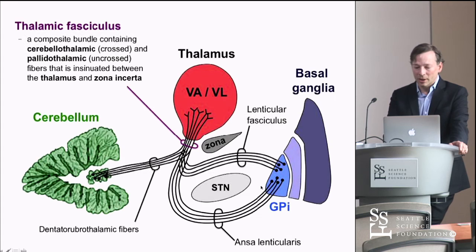lenticular nucleus. This is a cartoon version, but we see the GPI, right? And GPI is what's going to have a significant input into the VA nucleus. And the way it gets to the VA nucleus is by using this ventral thalamus. So we have ansa lenticularis that runs way away from the subthalamic nucleus, lenticular fasciculus that runs between the subthalamic nucleus and the zona incerta. Then we see that the lenticular nucleus, ansa lenticularis, and the dentatorubrothalamic tracts all come together to form the thalamic fasciculus, and that ends in the VA nucleus. One side note is that the deep cerebellar fibers are coming contralaterally, right? Remember your superior cerebellar peduncle. And then our GPI fibers are from the same side.